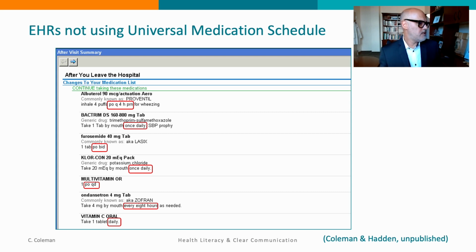So in this case, you can see that it was entered in this medication, albuterol inhaler, 4 puffs, PO Q4H PRN, right? PO meaning by mouth, Q meaning every, 4H meaning every 4 hours, PRN meaning as needed. So if we were to print this person's discharge summary, it would say use your albuterol PO Q4H PRN. Now, fortunately, we fixed that before we discharged this person. But we can see other examples here. Once daily, right? Bhumi already told us about this. Once daily is not in the universal medication schedule model, right? Because it can be interpreted in so many different ways.